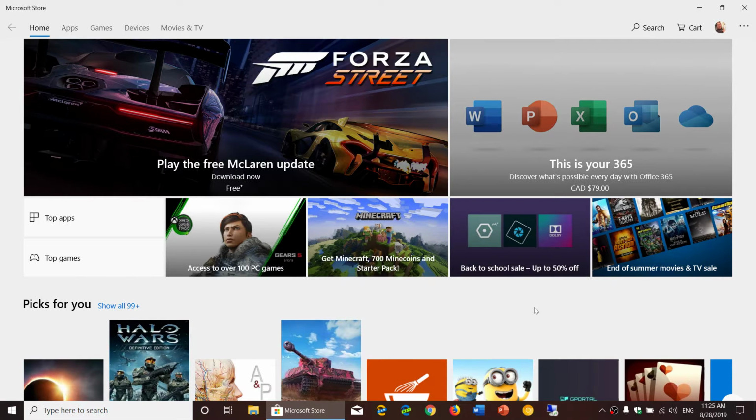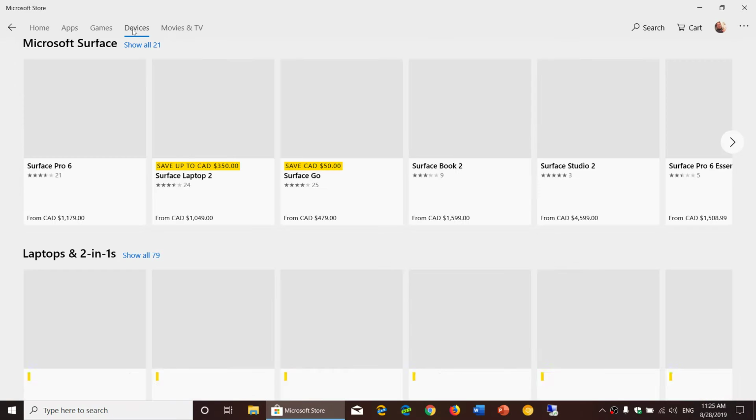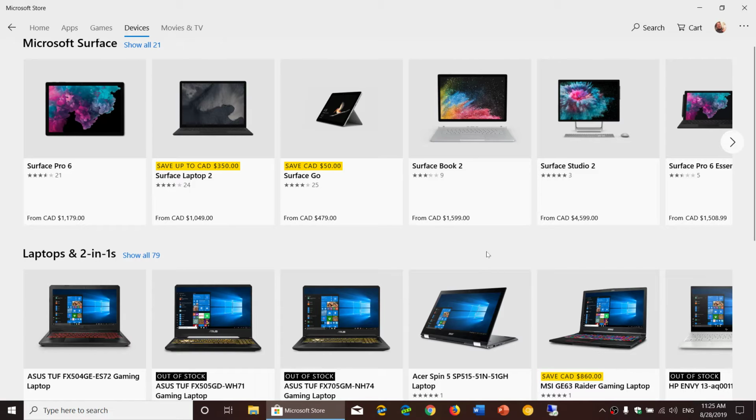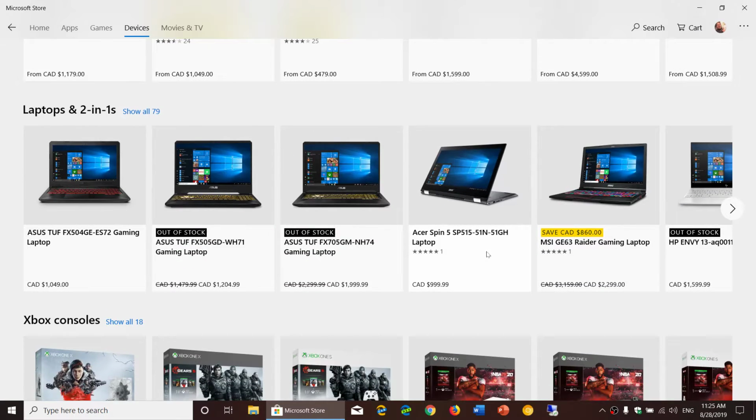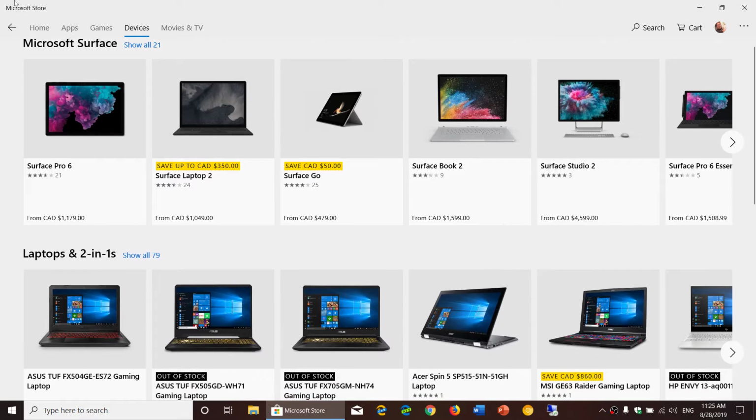There's a lot of stuff in there. There are games and, of course, apps. They even sell computers now and have devices that you can buy. So just check it out and make sure that you look at all the possibilities in here, because there's a lot of stuff. And I think it's very nice to see the Microsoft Store trying to reinvent itself a little bit. It's very nice to have this on your computer, so check it out.